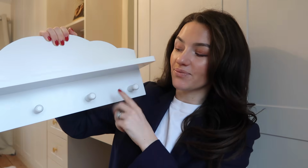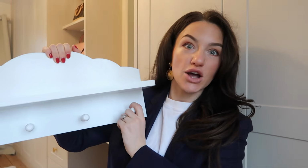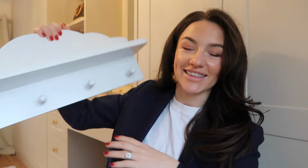I absolutely loved this because her room has sort of like an ethereal energy to it. We've got some angels in there, a little cloud mobile. So when I saw this, I thought it was absolutely perfect, and it's got some little hooks on it as well. So we can use this to hang some of her clothes or her bathrobe or something like that. And I just thought for the price, it was brilliant. So we have inserted the hooks on the wall. I just need to touch up the little chips on it. I think this will look absolutely gorgeous. We can pop maybe some little decor bits on here or some books.